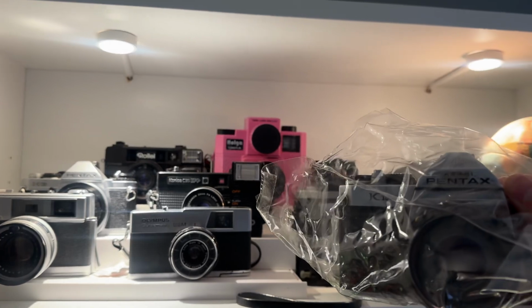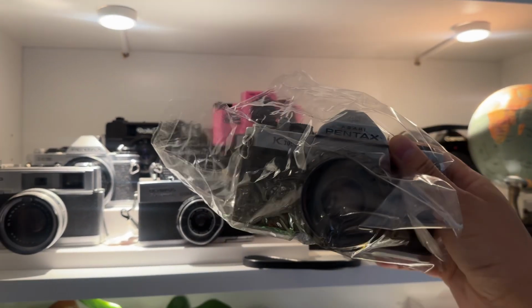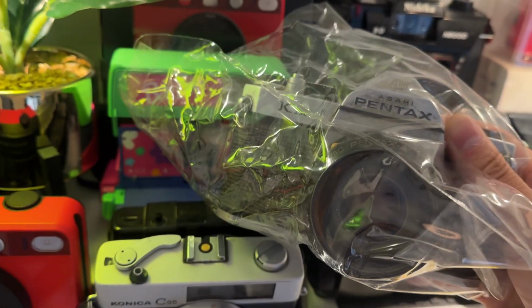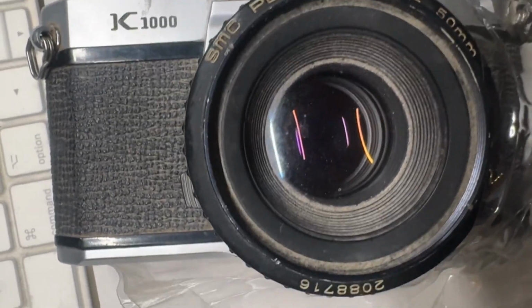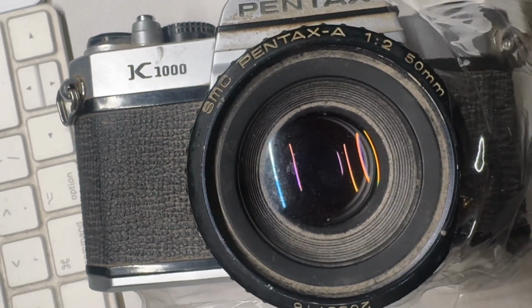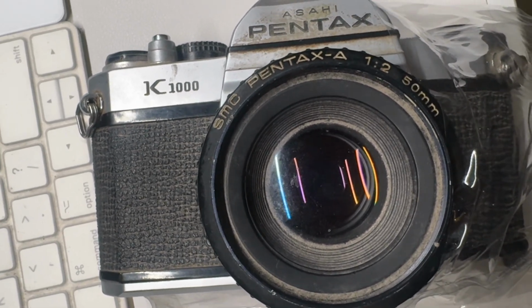This camera isn't on the shelf because it's actually in quarantine. This camera is disgusting. I found it at the thrift store in one of the Goodwill bins. I don't know if you guys can tell, but I plan to clean it one day. As you can tell how disgusting it is, it's so gross. It's been in quarantine, just sitting in my cabinet in a bag. So yeah, that's the K1000.